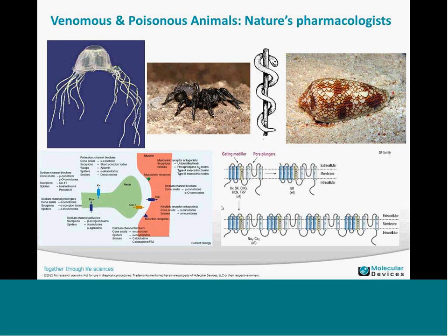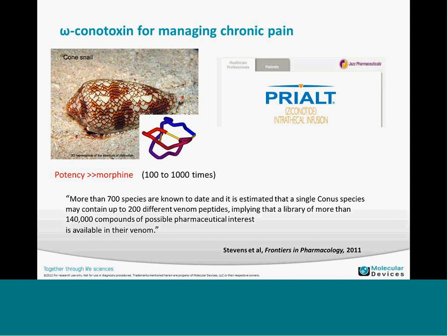The mechanisms of action can also vary, from modifying the gating machinery to plugging the pore, and modulating the inactivation property as a biophysical property of the ion channels. As a matter of fact, one of the toxins has been developed into an FDA-approved drug for managing chronic pain.